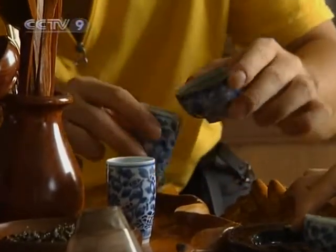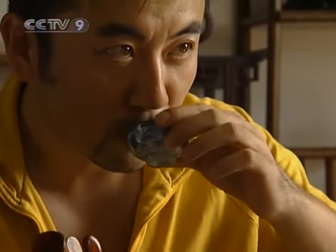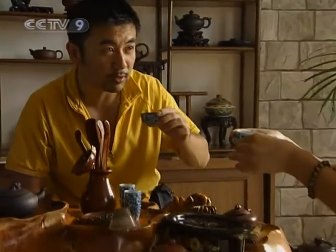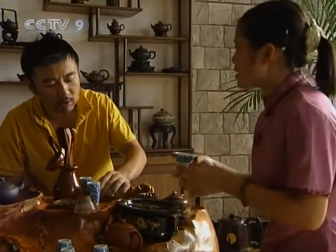After you do this, the aroma will become lighter and lighter. If you drink just this way, it's more fragrant. You think so? That's not really good. It's really hot though. It's at 90 degrees, right? Yeah, but after you drink the hot tea, you feel cooled down. Much better, right?